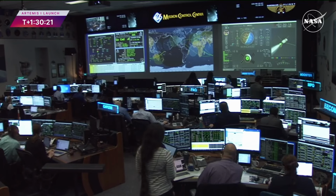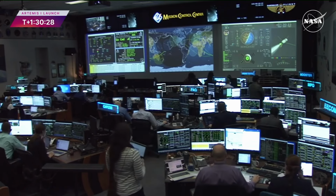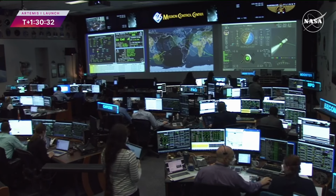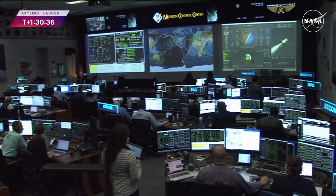Now 3.5 minutes into the translunar injection burn. Again, it's about an 18-minute burn, traveling 18,560 miles per hour. Quiet on the loops here in mission control as the RL-10 engine continues doing its job on the interim cryogenic propulsion stage.